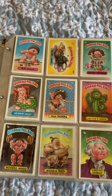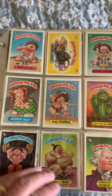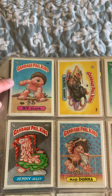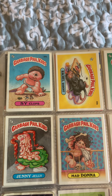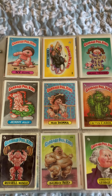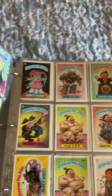Some of these cards here are really rare, like this Rachel Rodent here and this Cyclops. They're some of the most sought-after cards, specifically in the second series. They go for some pretty good money if they were graded PSA 10. So let's just go through these ones.